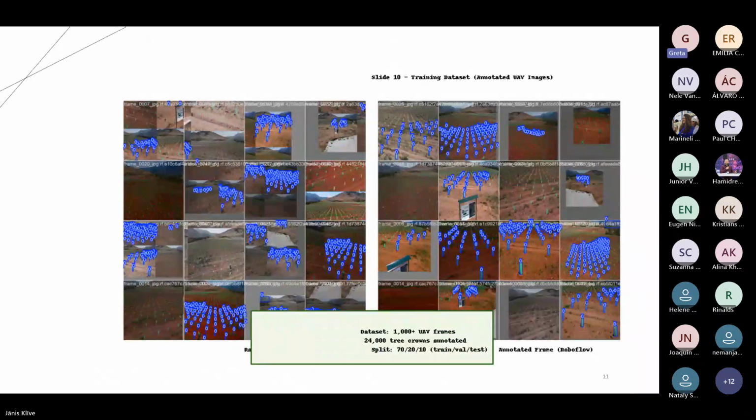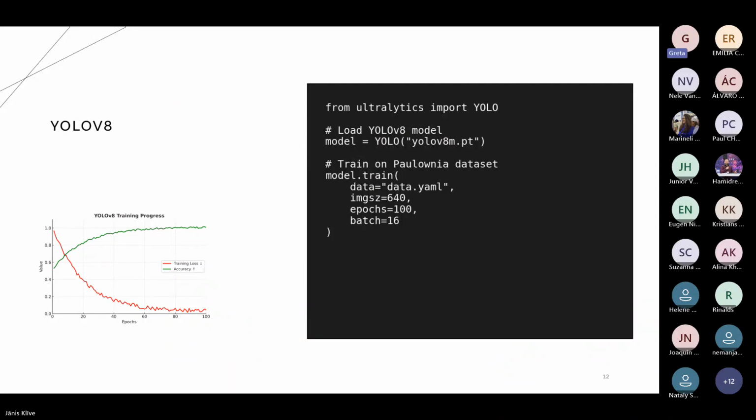Now we can see the YOLO V8. A custom YOLO V8 model detected Paulownia crowns automatically. It generates bounding boxes and coordinates for each tree, turning UAV imagery into inventories within minutes. This replaces weeks of manual work with automated analysis, assisting surveyors.